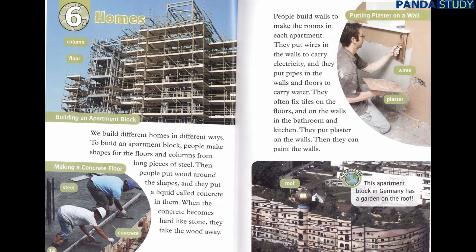Discover! This apartment block in Germany has a garden on the roof.